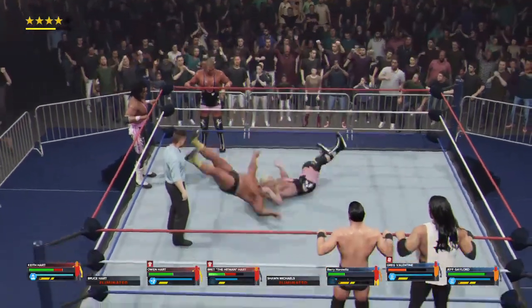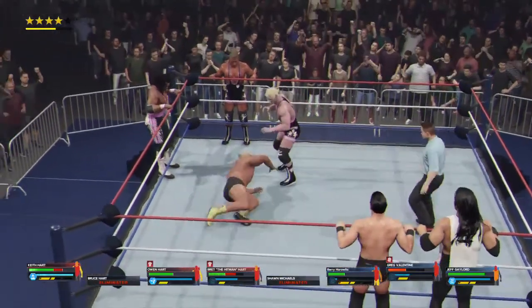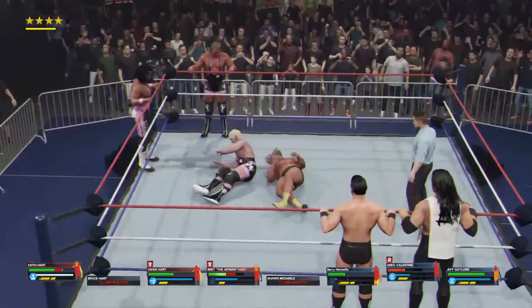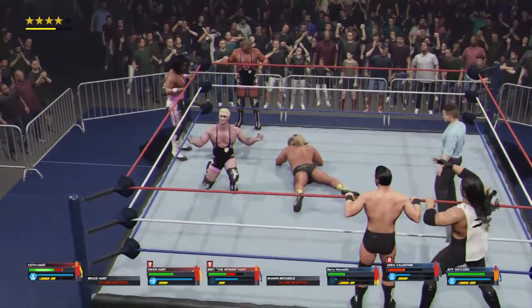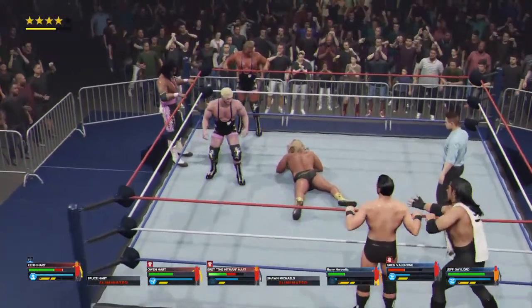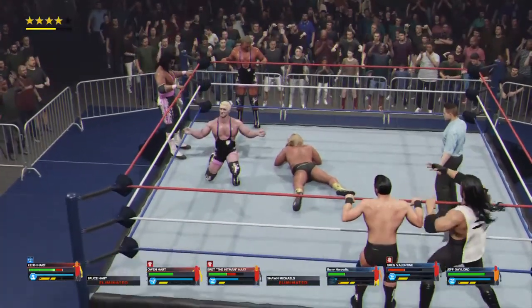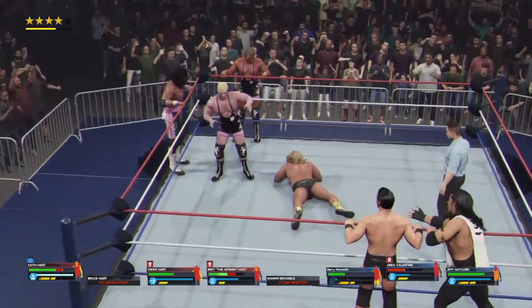Going right after the neck. Neckbreaker. This is an incessant attack being brought to him. Yeah, he's being faced with a lot of adversity right now. He's getting a huge boost right now from all those chants and cheers. Stop gloating and put your attention back to the match.